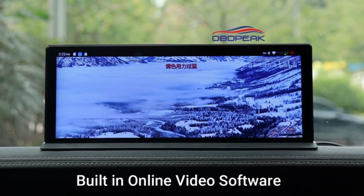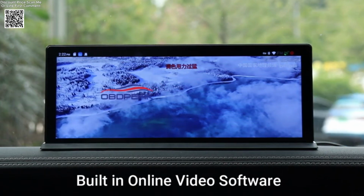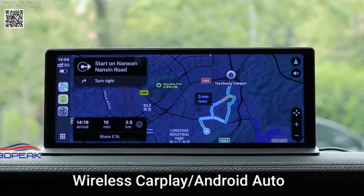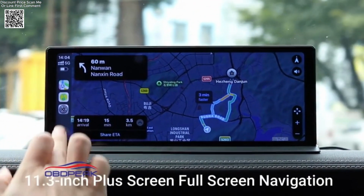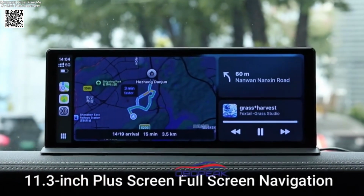The OBDPEAK K60 Pro is a revolutionary AI-powered dash cam and GPS navigation system that redefines in-car technology. Built on a new generation chip, it runs on the Android 14 operating system with 4 GB of RAM and 64 GB of ROM, delivering 70% faster performance than the previous T30 model.